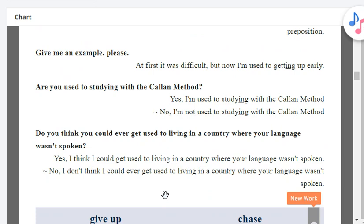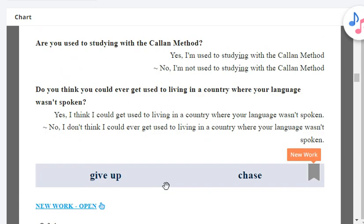Do you think you could ever get used to living in a country where your language wasn't spoken? Yes or no? No, I don't think I could ever get used to living in a country where my language wasn't spoken. Very good.